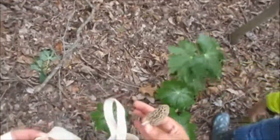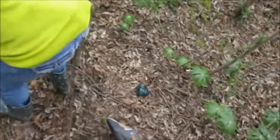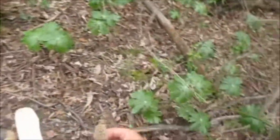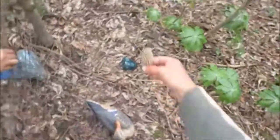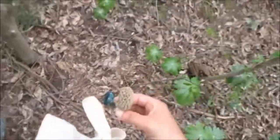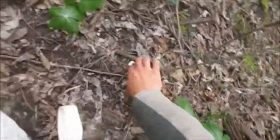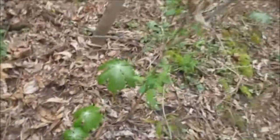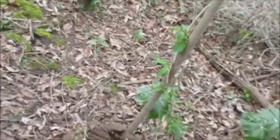Guys, this is one of them deals where patience paid off. The first hour I wanted to give up. Oh, there's another one back here by me, right by the duck. Oh my God. See him? Yeah. 26, 27, no, we got 30 something. I'm gonna quit count. I know we got over 30. Oh my God, I see four more down there. Oh my God.